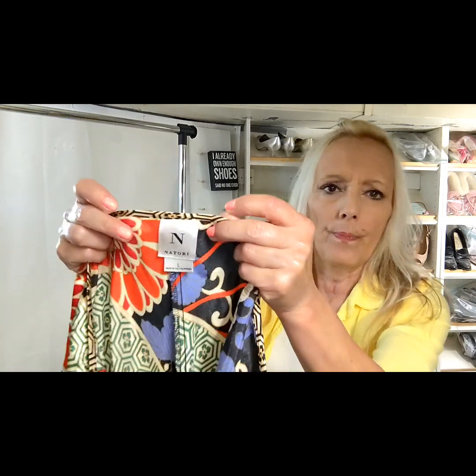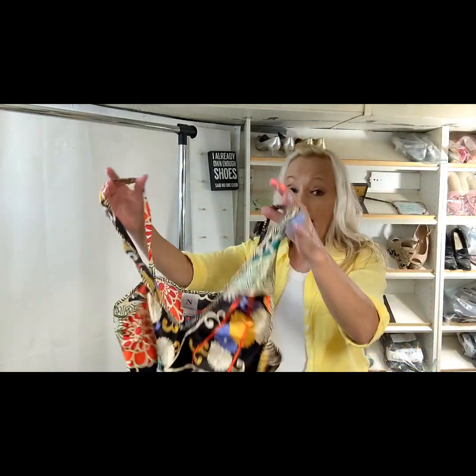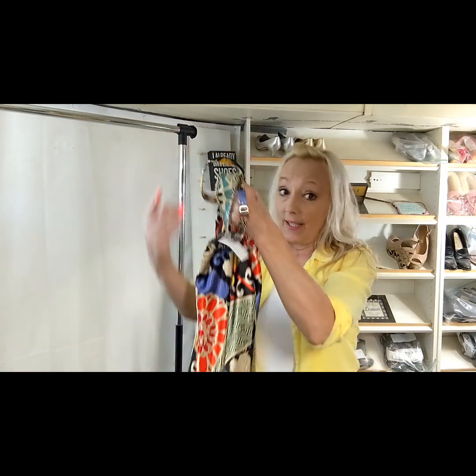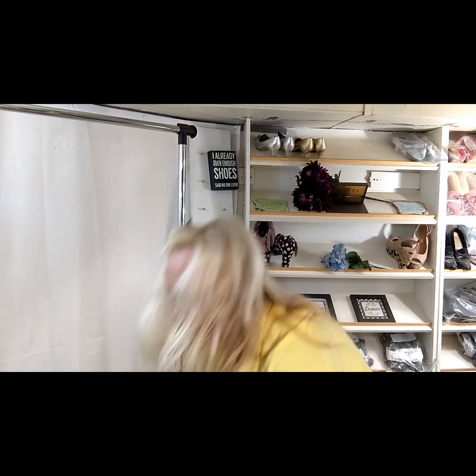Natori lingerie. This is a maxi, and I had a robe and it sold right away. But look at how pretty that is. It's beautiful, beautiful material. This will sell. I'll have to do comps on that. I don't know what that is going for. And I think there's one more piece. Oh, a couple more pieces.